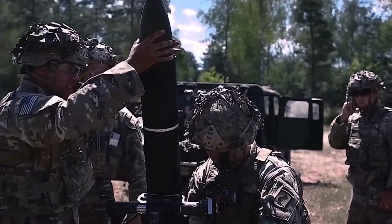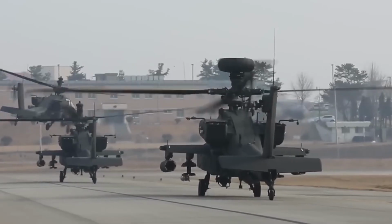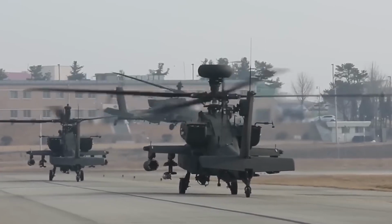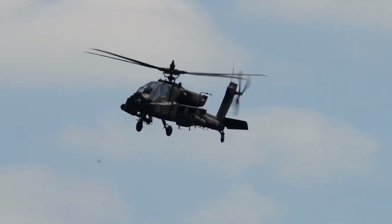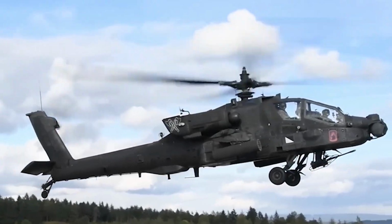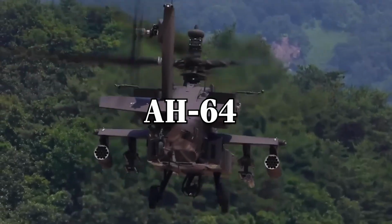The battlefield is constantly evolving, and so too must the technology that dominates it. Few machines in modern warfare have earned the same legendary status as the Apache. From its roots in Cold War strategy to its role in today's high-tech battles, the AH-64 has consistently outperformed expectations. But what is it that makes this attack helicopter so iconic, so enduring?